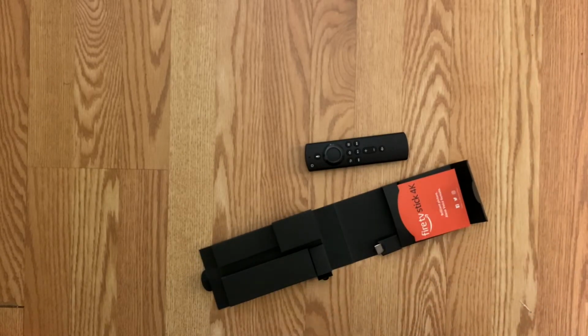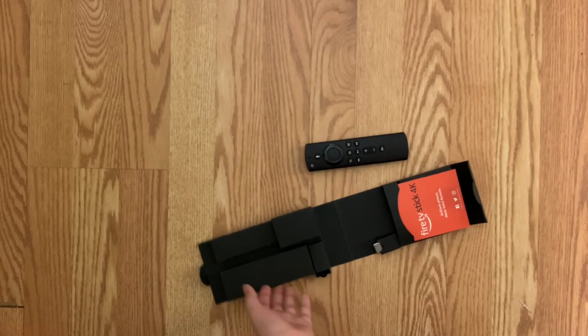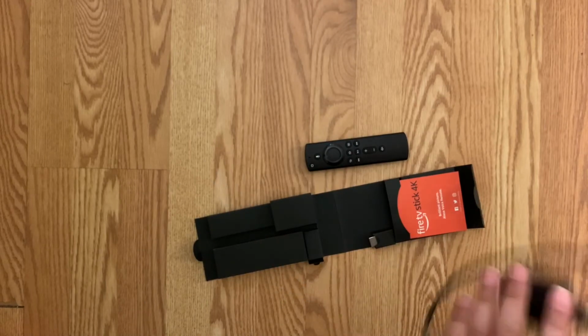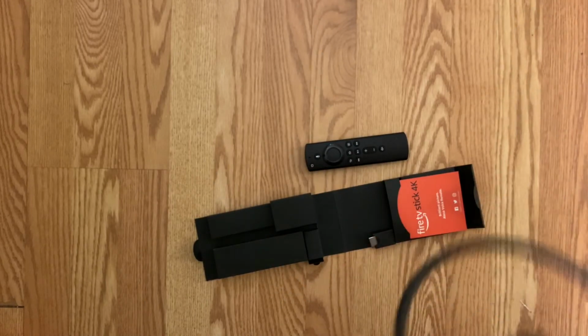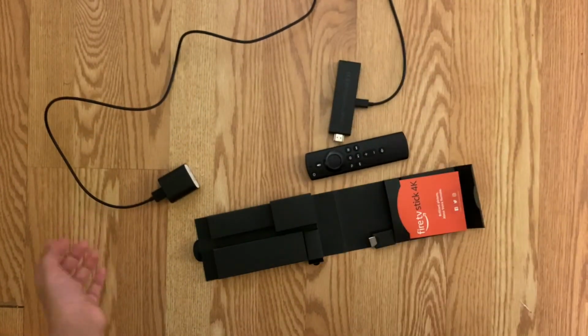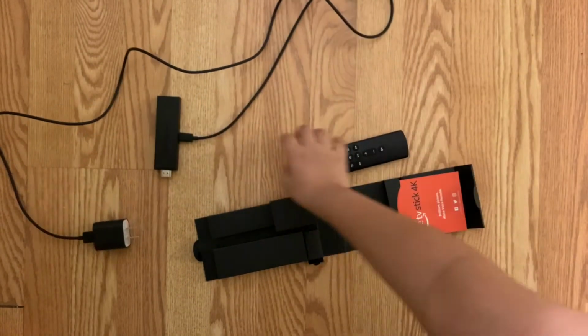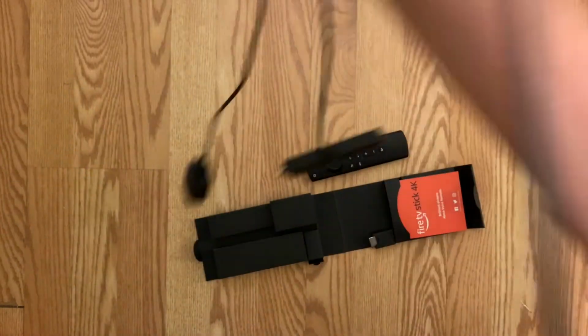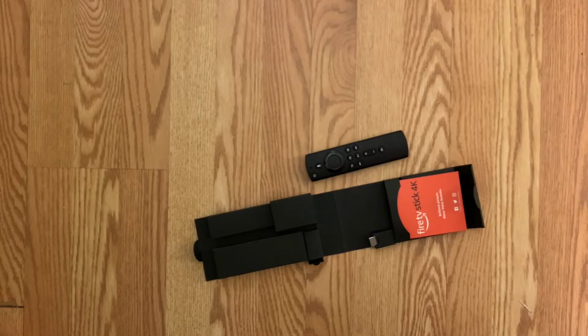Yeah. So I honestly have a Roku at home too. I honestly have another one like this, and I just got this one in the mail because I needed one for my room. I actually have one in my living room. So this is the one for my room. So let me just put that like that. I'll just set that aside. Whatever. Just put that on the side.